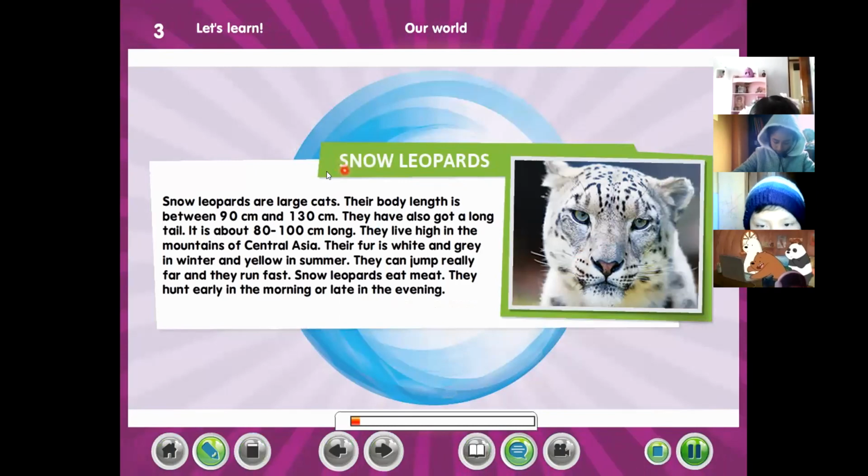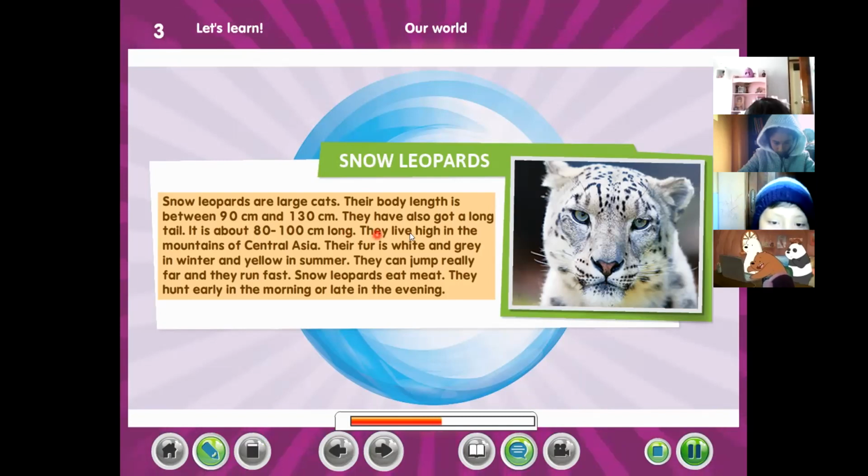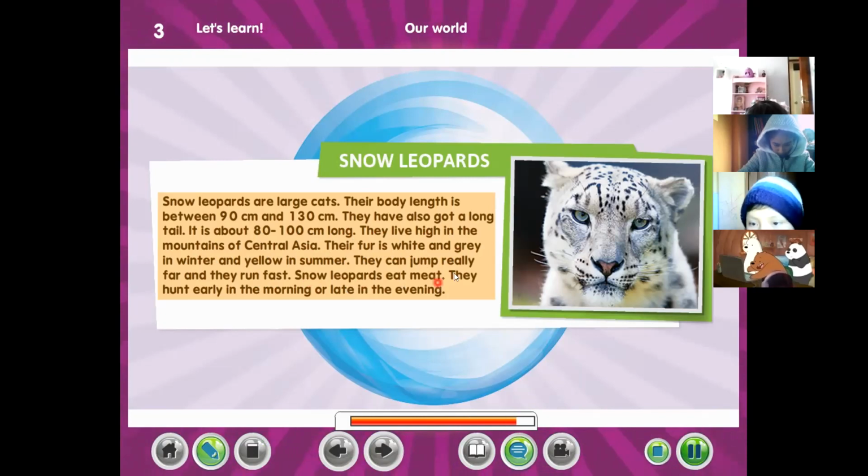Snow leopards. Snow leopards are large cats. Their body length is between 90 centimeters and 130 centimeters. They have also got a long tail. It is about 80 to 100 centimeters long. They live high in the mountains of Central Asia. Their fur is white and gray in winter and yellow in summer. They can jump really far. And they run fast. Snow leopards eat meat. They hunt early in the morning or late in the evening.